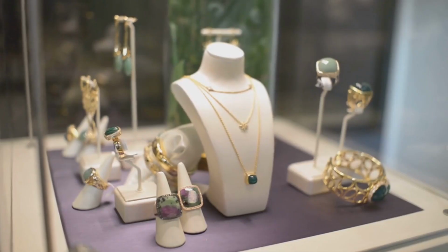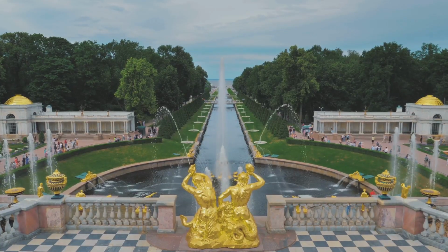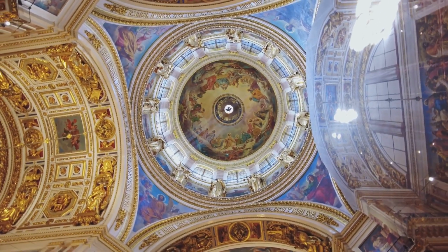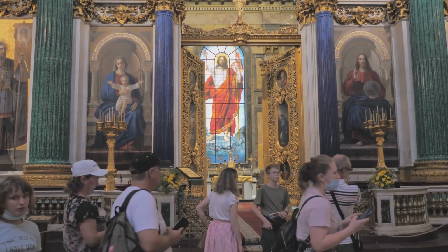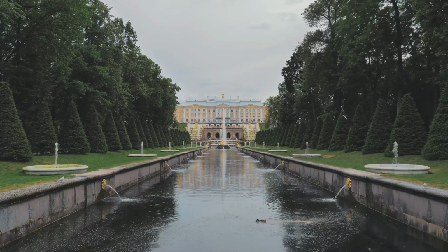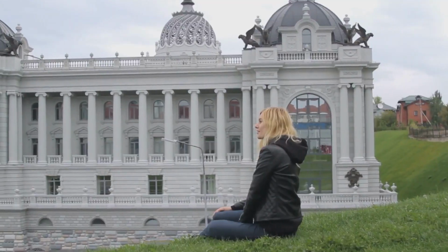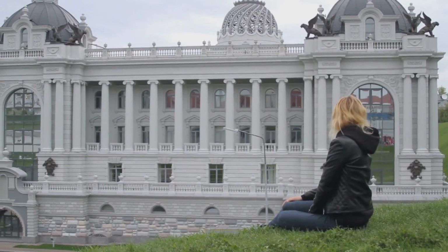The Fabergé Museum showcases the exquisite jeweled eggs, but our secret spot lies within its charming courtyard. This peaceful haven offers a respite from the crowds, a place to pause and reflect on the intricate artistry you've just witnessed. The gentle sounds of the fountain and the scent of blooming flowers create an ambiance of tranquility, a true hidden gem.